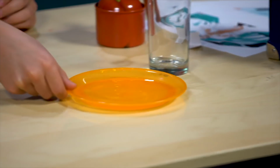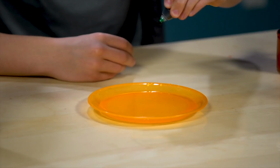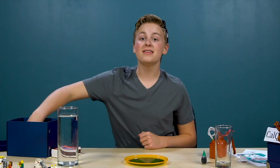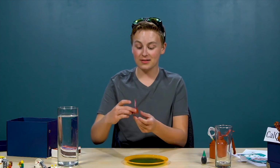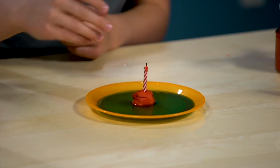The water represents the wrong things we've done. I will dye it green to make it a little bit easier to see. This candle represents Jesus, God's son, the light of the world. He came into our messed up world to show us God's love.